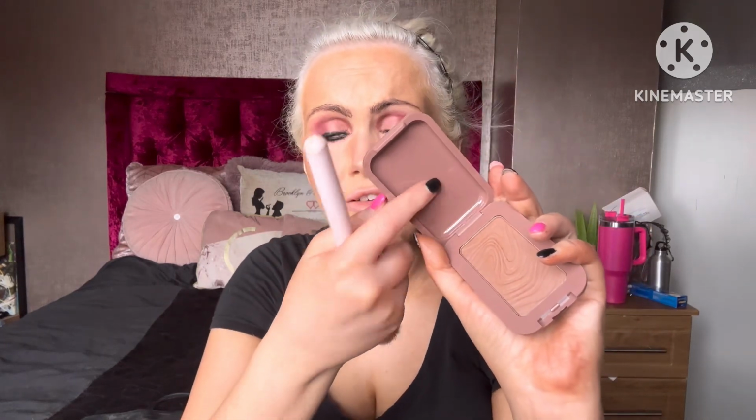So that's what it looks like. It hasn't got a mirror or anything. I kind of wish it did, but because of how narrow this is, it'd be a bit of a useless mirror. You couldn't really use it completely, if that makes sense. Probably better for traveling anyway. But that's what it looks like. The shade Butta Biscuit's quite deep.